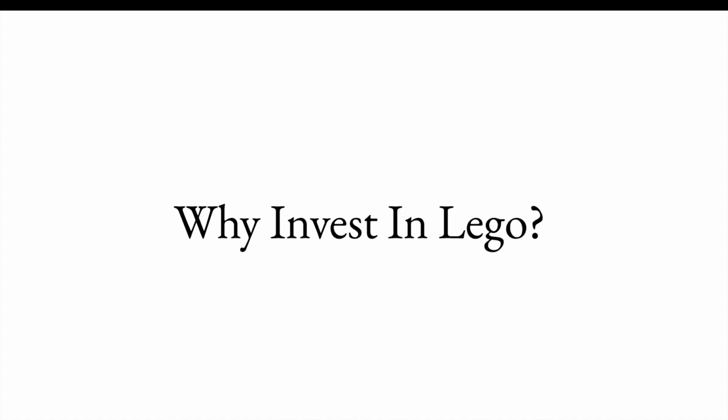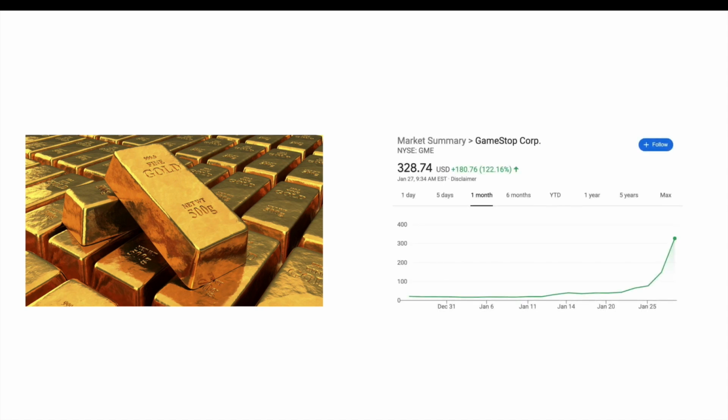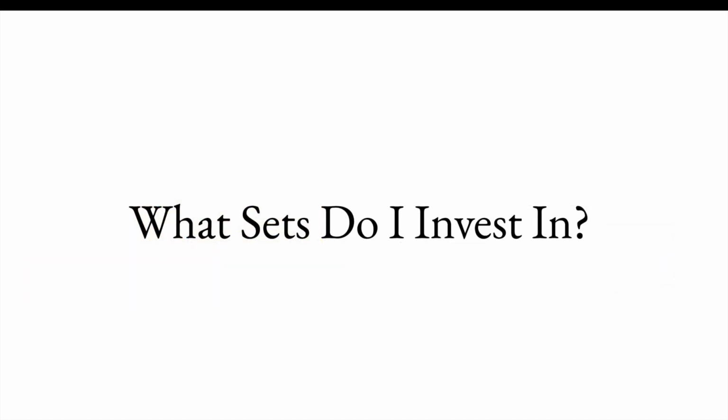Now, another question a lot of people ask is why invest in LEGO, right? People invest in gold, people invest in the stock market. Similarly, the reason why people invest in LEGO is because historically it's gone up in value, right? Now, this is just looking at a majority, right? There are sets that have gone down in value, and there are sets that have really just stayed the same, but I think it's definitely a valuable product, and the historic trend reflects that it is something that goes up in value.